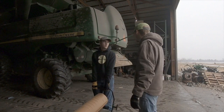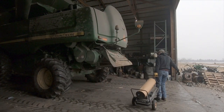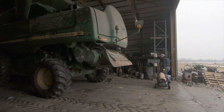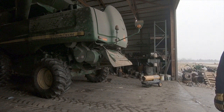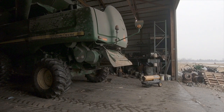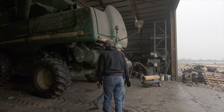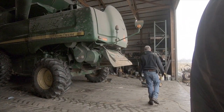What do you want? Turn it at the back of the machine. Want the door closed? Not yet. I need light for my camera. Millennial problems. You got to plug it in? Yeah.